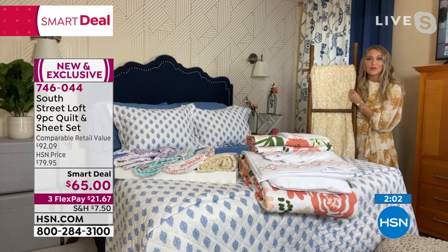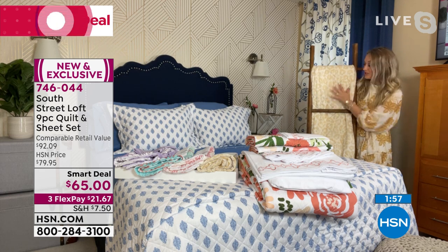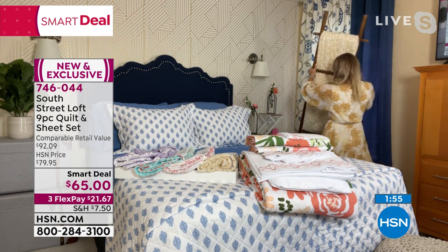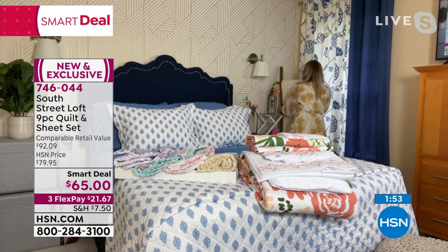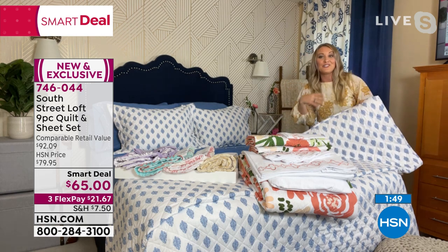So if you want to use your quilt on a ladder like this or display it in some fashion, you're absolutely welcome to do that. It's really, really pretty as an accent piece as well. So there's lots to love about quilts. And I just think that this is a great set to have in your closet.